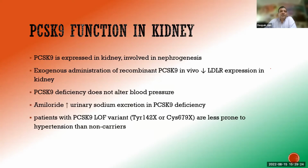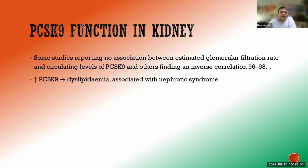As far as the kidney is concerned, it is involved in nephrogenesis. So exogenous administration of PCSK9 in vivo decreases LDL receptor expression in kidneys. PCSK9 deficiency does not alter blood pressure. Amiloride increases urinary sodium secretion, PCSK9 deficiency though. And patients with PCSK9 loss-of-function variants are less prone to hypertension than non-carriers. Some studies are reporting no association between estimated GFR and circulating level of PCSK9, and other findings show an inverse correlation. Though these things are still under investigation and we do not have a final word on it yet.